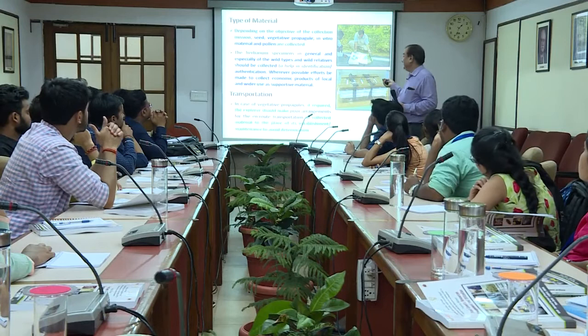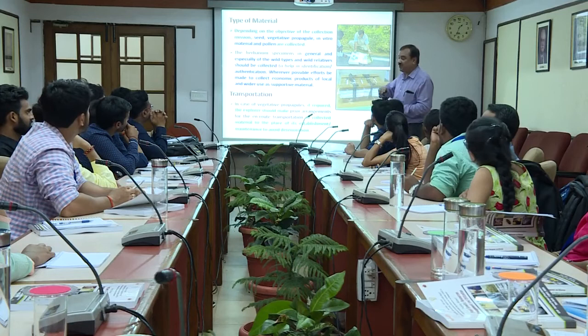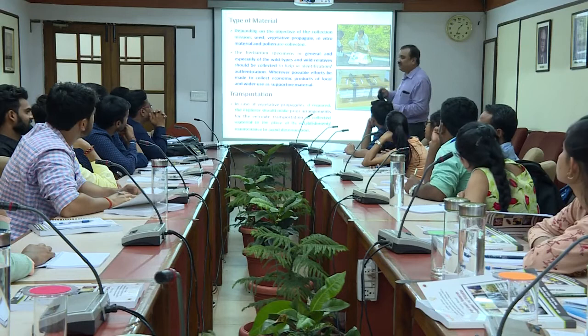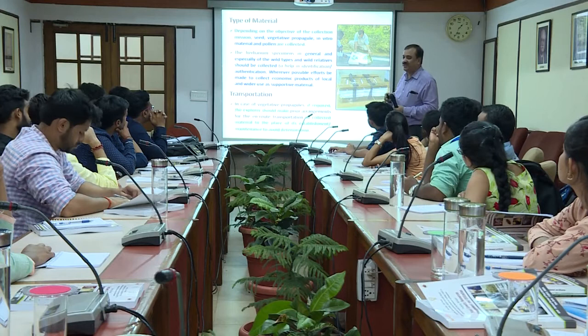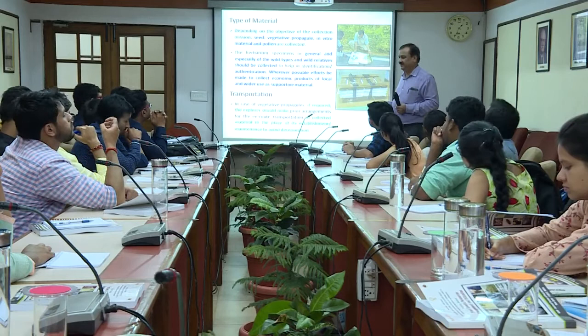So moisture should not be there, to dry this sample. And you have to take care of this herbarium also, whether some leaves should be dorsal, some leaves should be ventral side. You have to keep that in your mind, and then you can press, okay? And sometimes what happens, if you will not follow the procedure of herbarium preparation, then you can lose the color of the herbarium, you can lose the color of the flower, you can lose many things, okay? So herbarium preparation is also very important, okay?